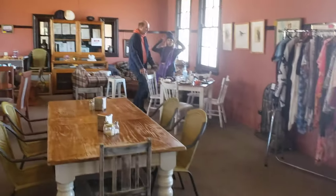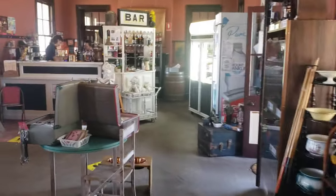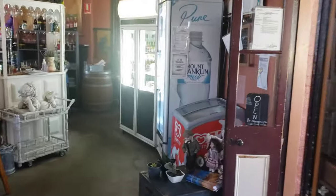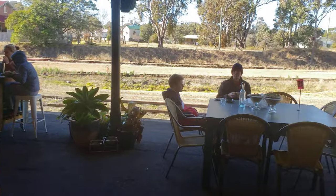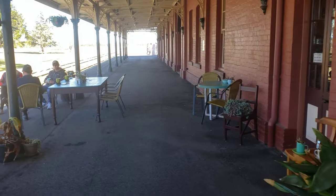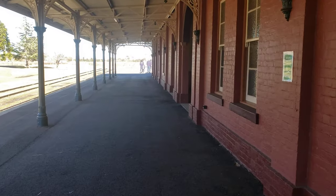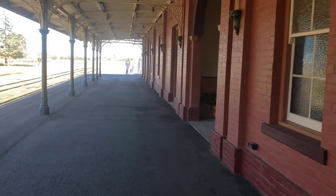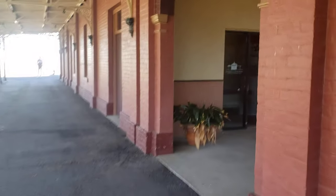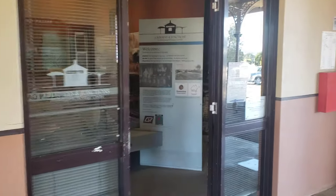It's actually rather nice being back here in Queensland. It's been a little while since I've been here. I've been traveling all around over the last two or three months in beautiful Victoria and New South Wales. And now I'm headed into Queensland, where I'm hoping for some warmer weather. So here is Journeys and Junctions, Wallangarra Heritage Center.